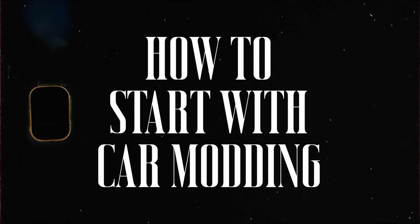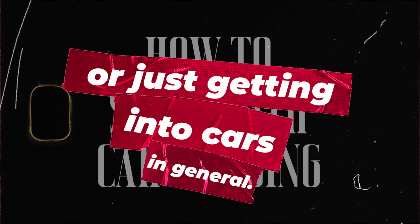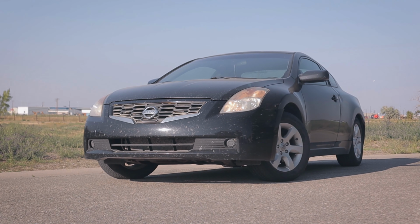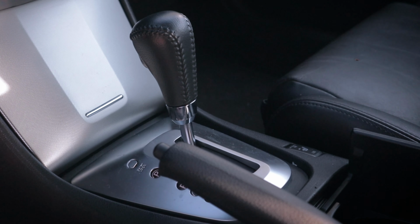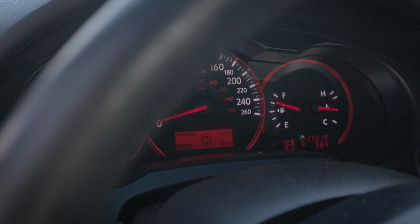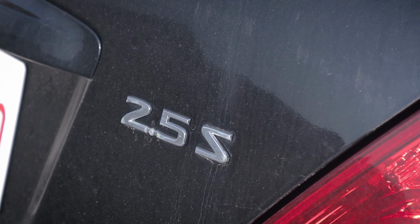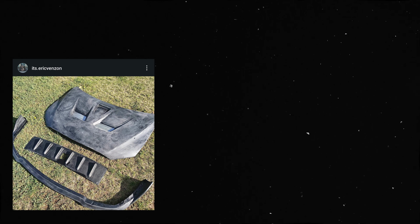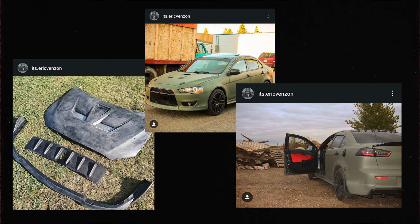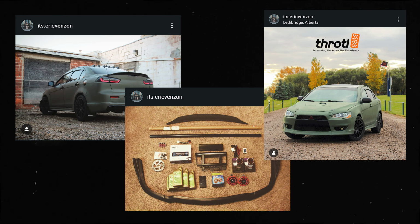Here's my take on how to start with car modding or just getting into cars in general. Get yourself a nice looking economical vehicle like this 2008 Nissan Altima SE. It has a 2.5 liter 4-banger paired with a CVT. Why? It's good on gas, it has some pep to it, insurance isn't going to be too high, and fixing it will be cheap. These Econo boxes have some aftermarket part support, so you can definitely modify them. I literally started my car modding journey with a 2009 Mitsubishi Lancer GTS with the same engine size and transmission. I had hella fun with it, but I regret dumping a whole lot of money. But hey, I learned a lot of do's and don'ts.